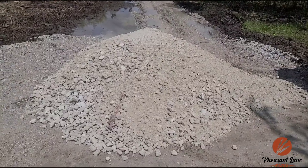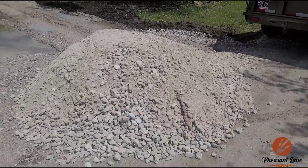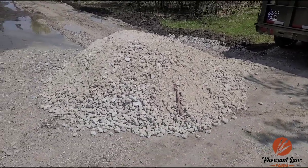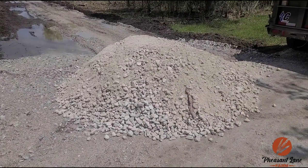Sure doesn't look like a lot, but that's 5.48 US tons of stone, 304 limestone. Only about 15 more loads, I reckon.